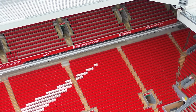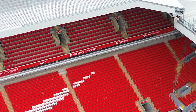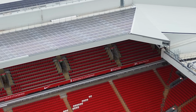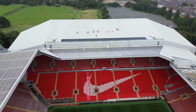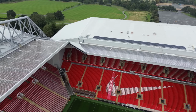There's still another tier section to go there, the third step for the seating to go on. And I'm thinking they haven't really started that cladding outside yet. Maybe slowly zoom back out, only because of the weak signal. So yeah, that is the situation. I thought I'd talk more about that in this video.